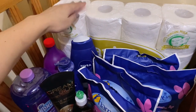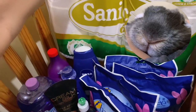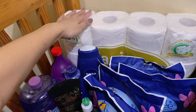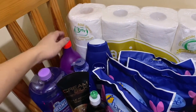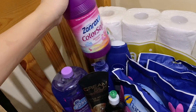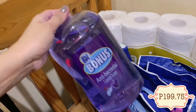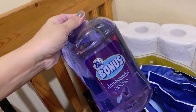I will start again with these rolls of tissue for my baby Boo Boo. These 12 are just enough for a month's supply. Next will be this bleach used for cleaning and laundry. SM Bonus is my go-to brand when it comes to hand soap. Buying in bulk or large amount offers more savings.